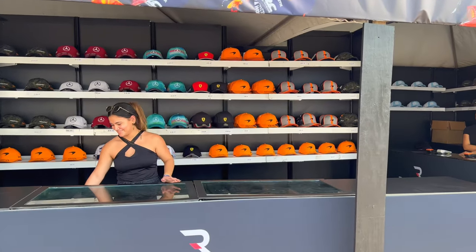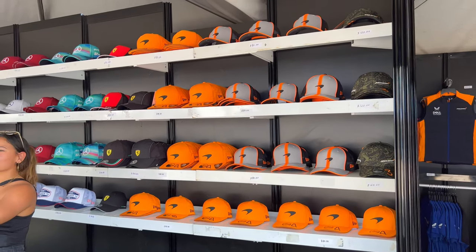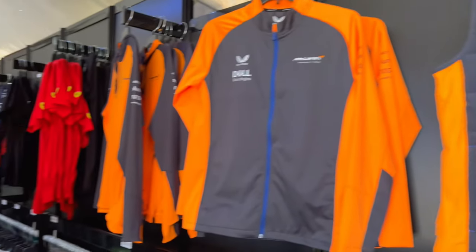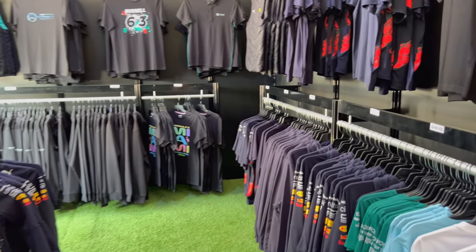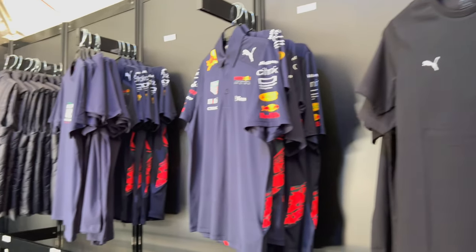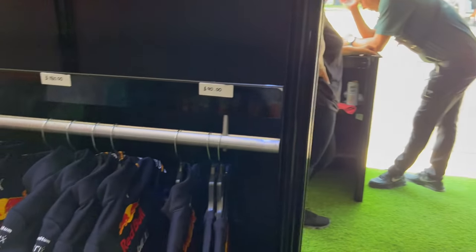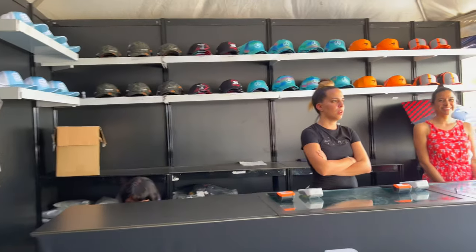So they have all different styles of caps. They got vests if you want. McLaren Formula One team. This one is a little bit more variety than the other store. A little more color here. Here, thank you.